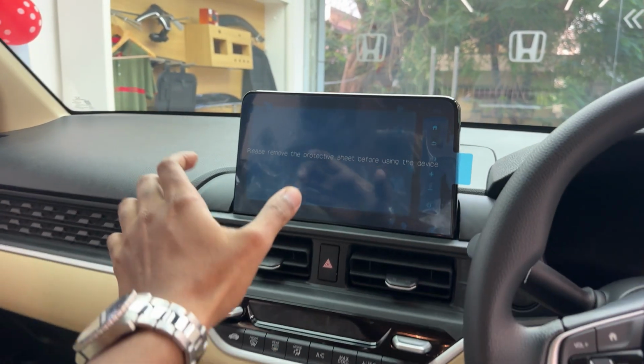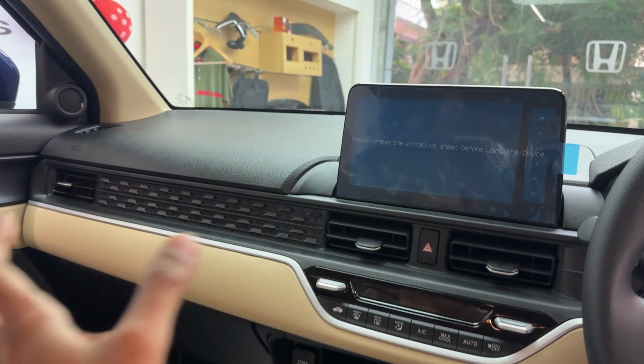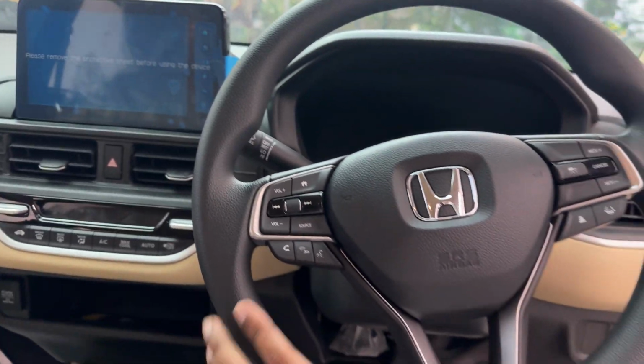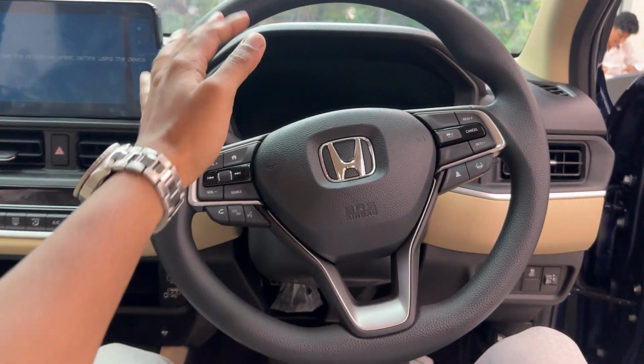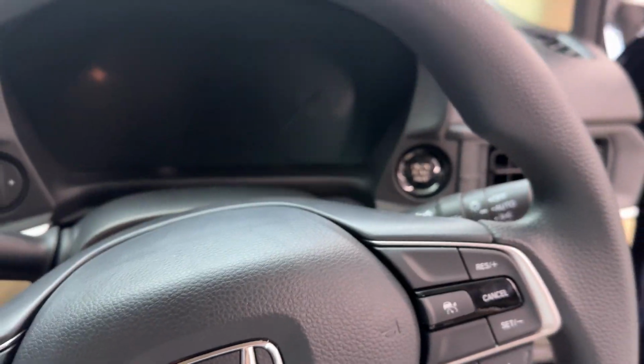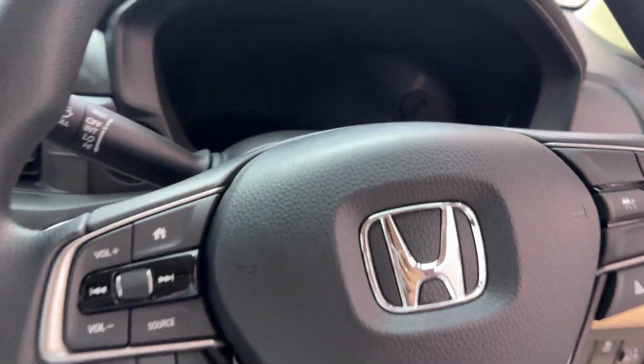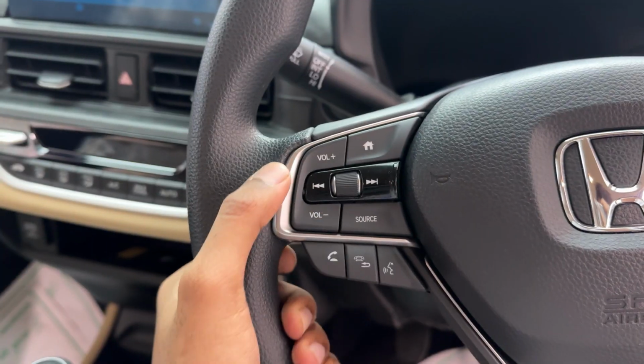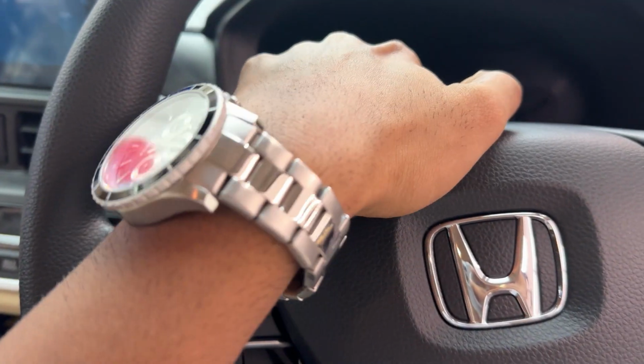And talking about the infotainment, like I've already mentioned, the design has been inspired from the Elevate. You do get this floating type 8-inch unit. Now before we get into the infotainment, let's talk about the driver's side elements. You get a 3-spoke tilt adjustable steering wheel. It's not leather wrapped, but you get that soft compound. Now moving on to the mounted controls. On the left side you get infotainment controls along with.